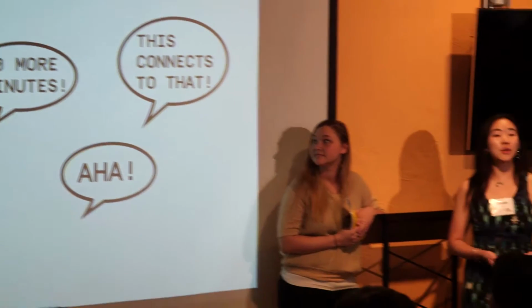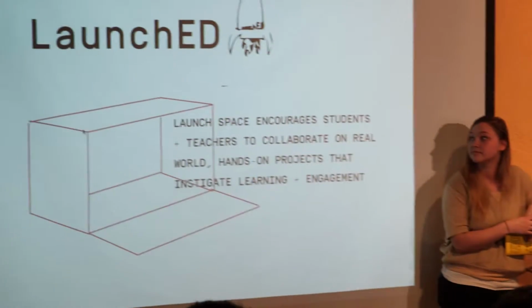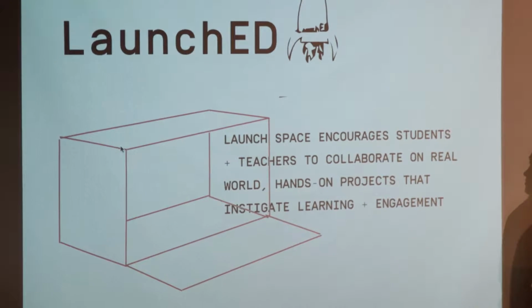So how do we do this? How do we bring that passion? We are proposing a launch space, which is a hands-on space where teachers and students can work collaboratively on real-world projects, and they'll be really engaged and they'll want to learn.